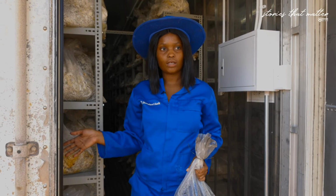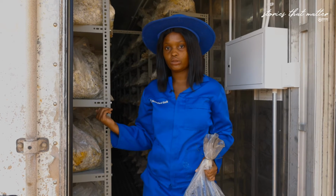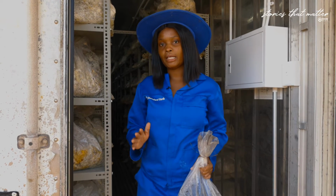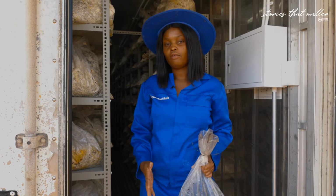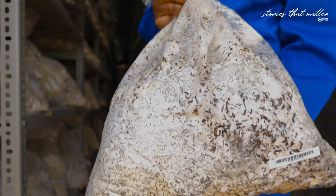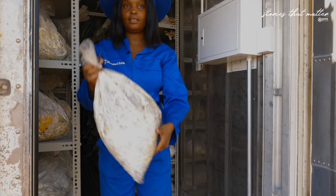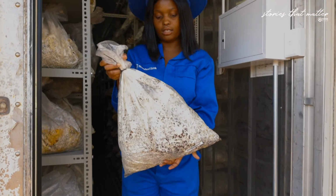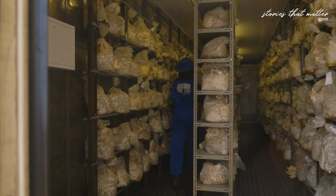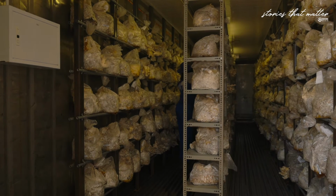After we inoculate our bags with the mushroom spawn, we move them into what we call incubation rooms. So this is where we let the mycelium feed on the substrate for 3 weeks. Once it's fully colonized, you see that it becomes this color. So this tells you that the bag is ready to be moved to the next room, which is the fruiting room. Once our bags are fully colonized, we move them into the fruiting room.